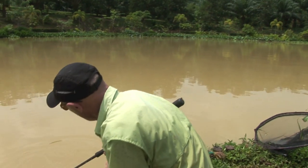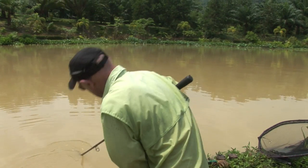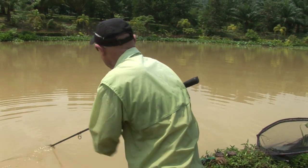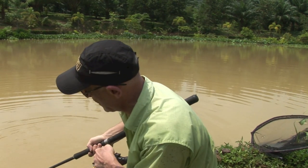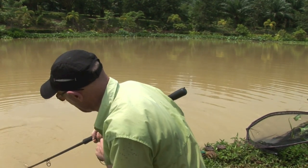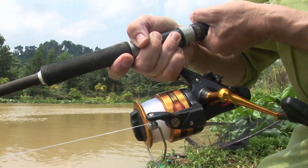Although this one swam further out in the bay, he still wants to get underneath all that foliage. They know where their sanctuary is and they know where they stand a chance of getting tangled up and shedding the hook and leaving me tangled up. So I'm doing everything in our power to try and stop it.